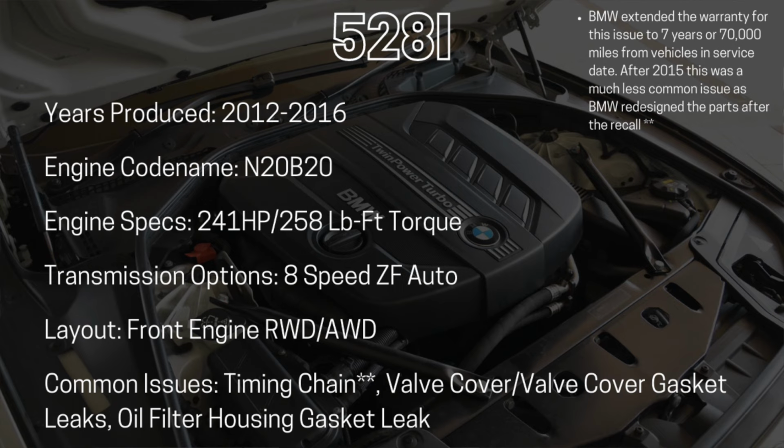I know on those motors, the 535 motors, that the oil filter housing gasket leak can cause major problems if not addressed soon, because the oil can leak down onto the serpentine belt and cause it to slip and fall off and get sucked into the crank seal. And so just another thing to look out for on these 528i models. Definitely do a little more digging, as this video isn't going to cover crazy in-depth all the different issues and whatnot. It's just sort of an overview of all the different models.